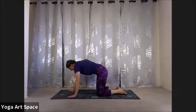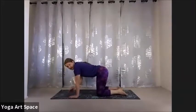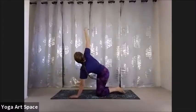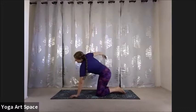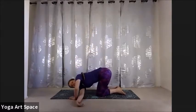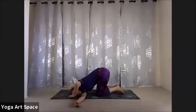Rising up to a kneeling spot, our hands are under our shoulders, our knees are under our hips, and we take a twist. The right hand reaches all the way up to the sky. Roll that wrist out a few times, just feeling that part of your body nice and calm, very alive. And then thread this right arm all the way through, trying to get the shoulder to touch the ground. If you can't quite touch, bring a block to support that shoulder.